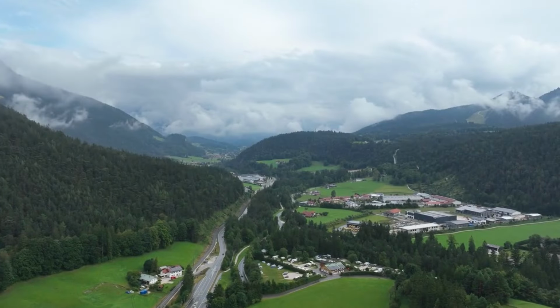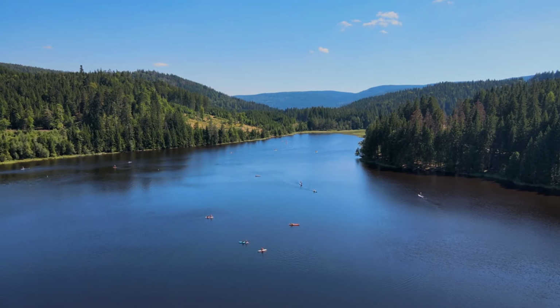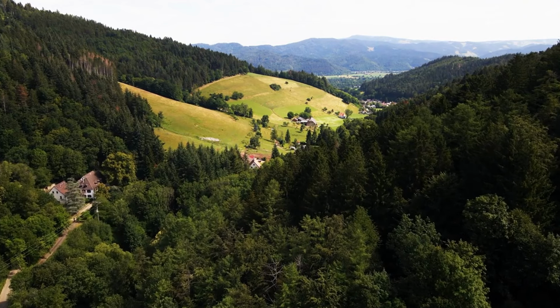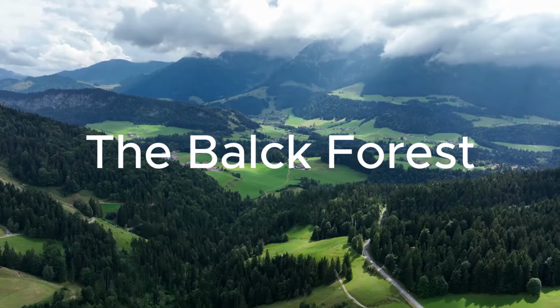Hey there, fellow adventurers. Welcome back to another one of our tour insights. Today we're diving deep into one of Germany's most enchanting regions, the Black Forest.